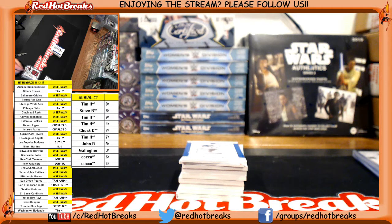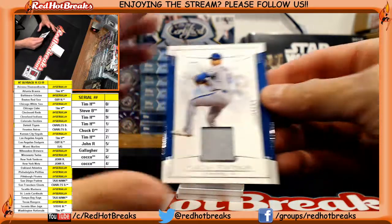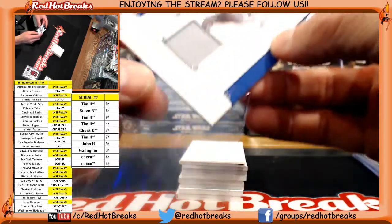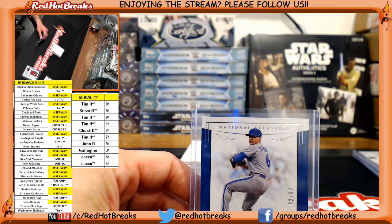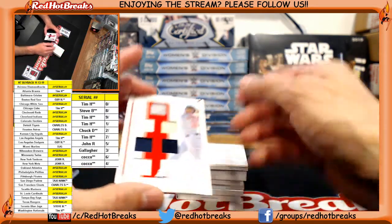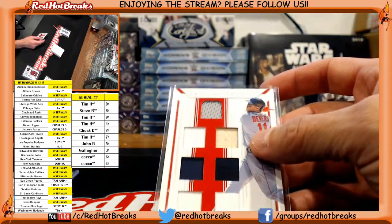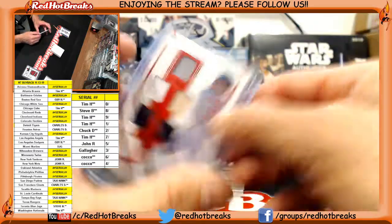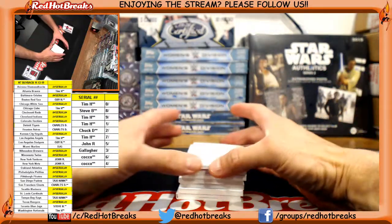Indians? No. Yeah, oh yeah, it is. Sorry. Number 99, Marcus Stroman for the Blue Jays. 62 of 99. I doubt they're one color. I know you don't like NT baseball, but I do. 97 of 99, Rafael Devers for the Red Sox. Blue Jays, Red Sox claimed.